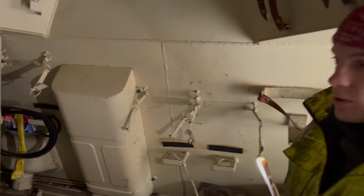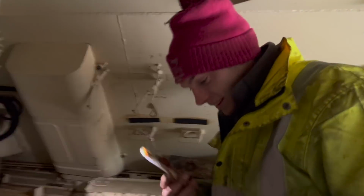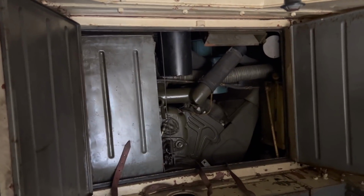I reckon a Land Rover 200 TDI engine and LT77 gearbox will be fine. You're forgetting, we've got a spare V12.